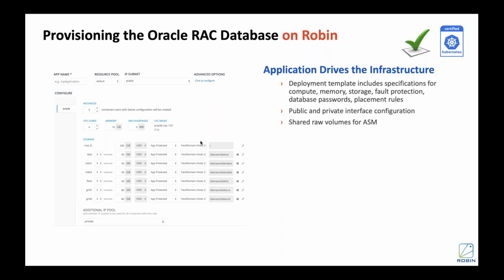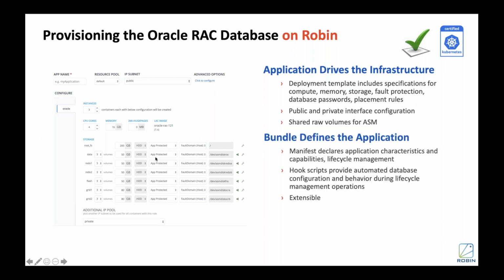This is the same thing. If you look at the application, it talks about the infrastructure, and based on these parameters and the user inputs that the customer provides, the hook scripts will execute and perform the deployment logic that is there in the hook scripts.